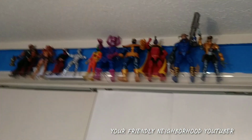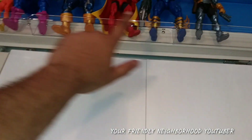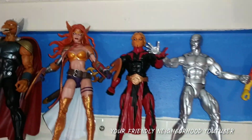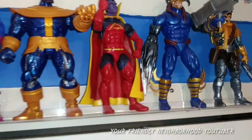So let's go to my Marvel Legends. We go from DC to Marvel Legends. If you guys saw one of my last videos about organizing my toy rooms, I was trying to figure out what I was going to do with this shelf right here, and I decided just to put some random Marvel Legends up there. So we'll go up here in a moment. Staying on my chair, I'll show you guys what I did. Just kind of like cosmic figures, Marvel Legend figures. That's what I did up there.